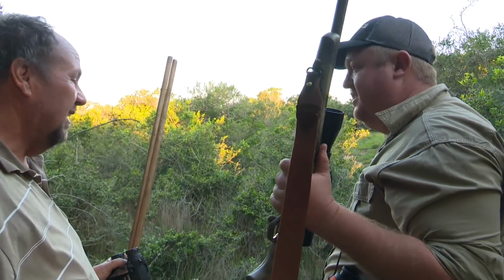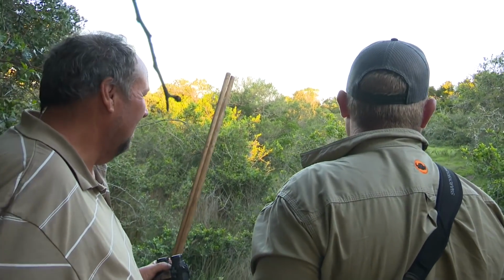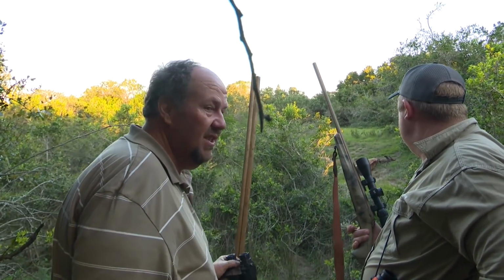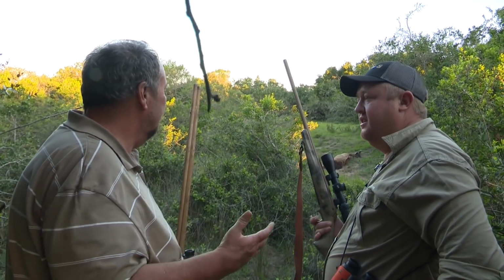You're not going to find all of that. That ram has even gone white, my friend. Yes, congratulations. Yeah, thanks. I think it's a real old bushbuck. It looks almost yellow in color. Yeah, for the Eastern Cape, they're normally characteristically black, and this bushbuck is a totally different color because of its age.